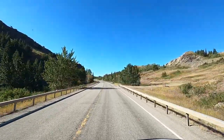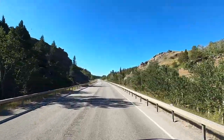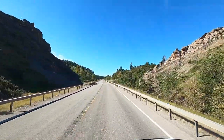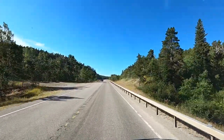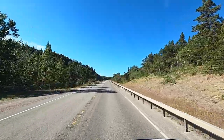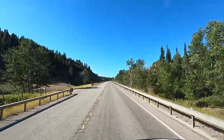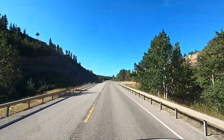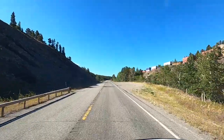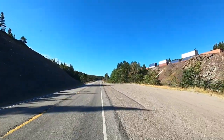Well, what I'll do, I'll look for a pullout here. I need to reset the compass in the drone. Maybe we'll do a quick aerial and then continue on. We only have less than 50 miles to get to West Glacier, the community of West Glacier. Hey, here's one. Stop here.